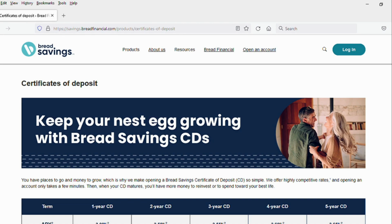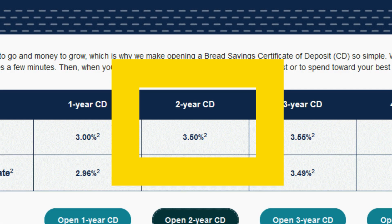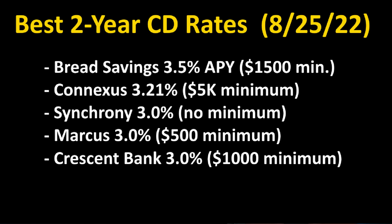Next up, 2-year CDs, and not everyone offers this term, but many do. The rates are going to go up a little bit more if you are willing to commit your money for a little longer period of time. Tops here, Bread Financial or Bread Savings, actually in this case 3.5% APY, $1,500 minimum to open that. Connexus Credit Union, again, 3.21% APY. However, you do have to commit $5,000 in order to open that. Synchrony Bank giving a 3.0% rate, no minimum in order to open that CD.